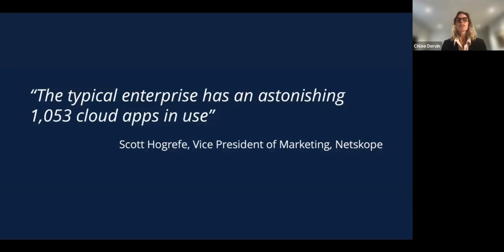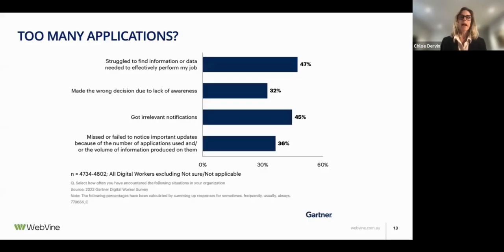So here's something to think about. A typical enterprise has an astonishing 1,053 cloud apps in use. That sounds crazy, doesn't it? But let's talk a little bit about applications and the concept of being overwhelmed with the number of apps you have in an organization, and certainly as an employee, the number of apps that you have to deal with in your workday. And it's estimated that an average employee uses 10 apps each day to complete their tasks.